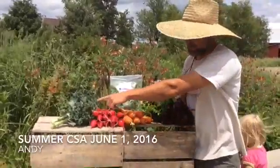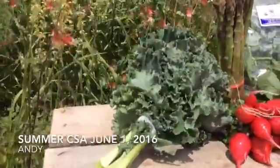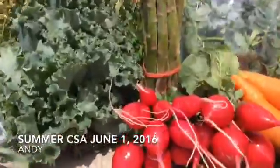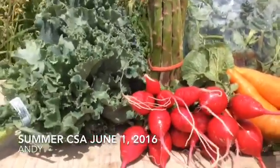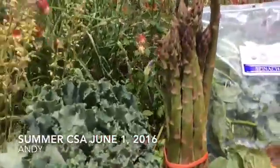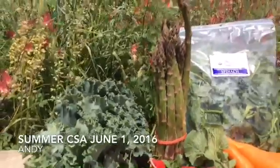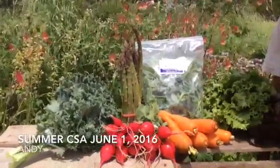We have the first of our outdoor harvested kale, which is kind of nice. We've never had kale quite this early. 2 bunches of radishes. The radishes are quite mild. We've had a cool spring, so they aren't terribly spicy. Bread and butter radish sandwiches, just eaten with salt. They're wonderful. A few more weeks of asparagus. We'll have asparagus likely for the next 2 shares. Enjoy that, steamed or grilled or cooked however you like.